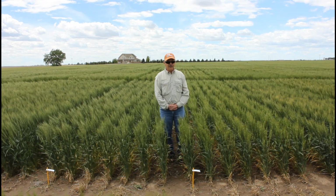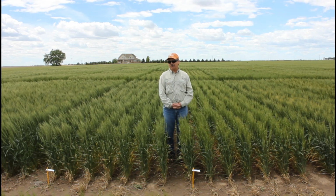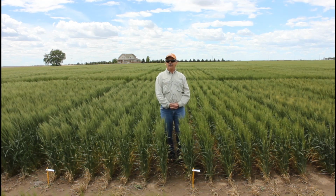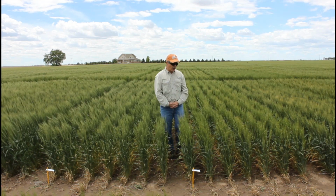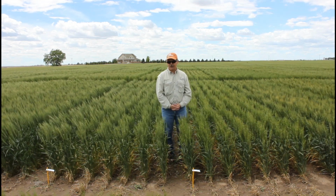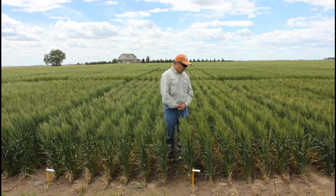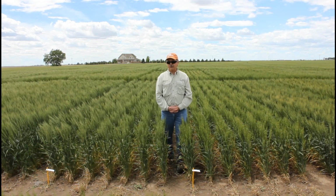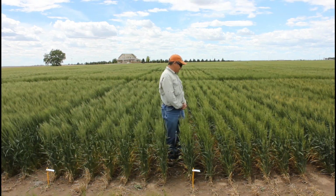On the yield side, this is the one that has been the highest yielder in the trials these last few years. Westbred had a wheat called WB4303. These were running kind of neck and neck, and so Monarch has had an exceptional record under irrigation. Best straw strength that we've ever developed at CSU. Tillers real well, decent test weights, good rust resistance, good stem rust resistance, as well as good stripe rust.